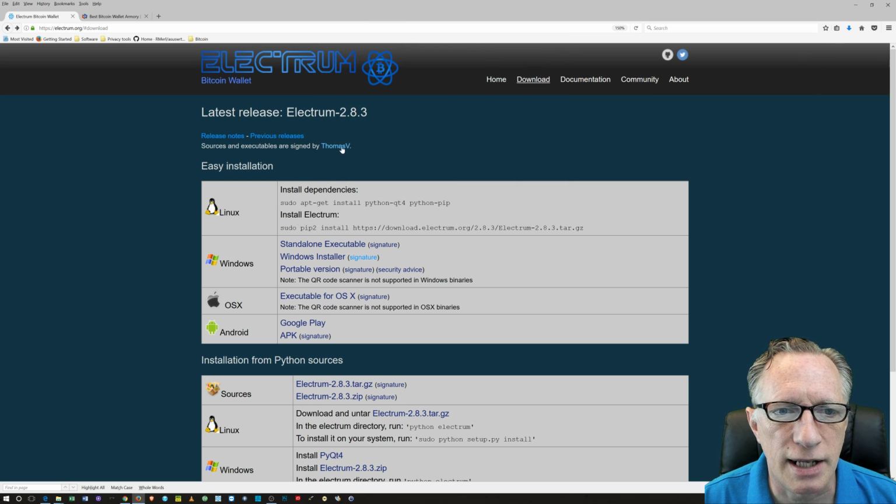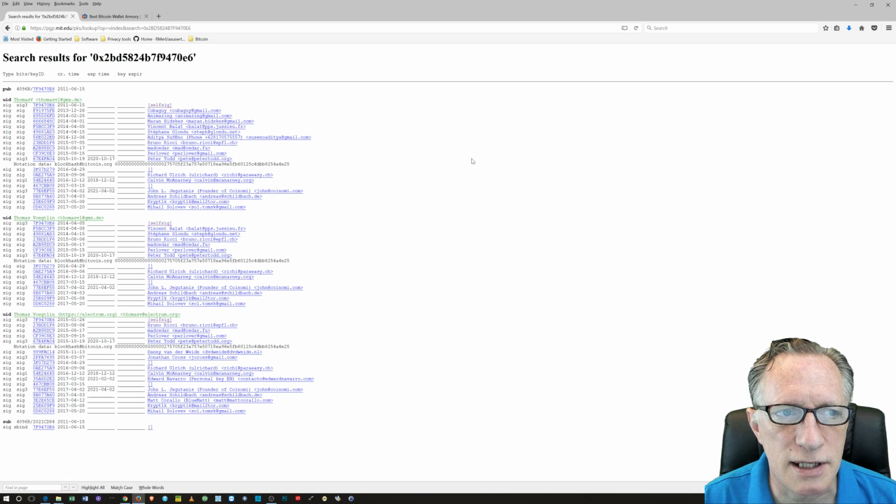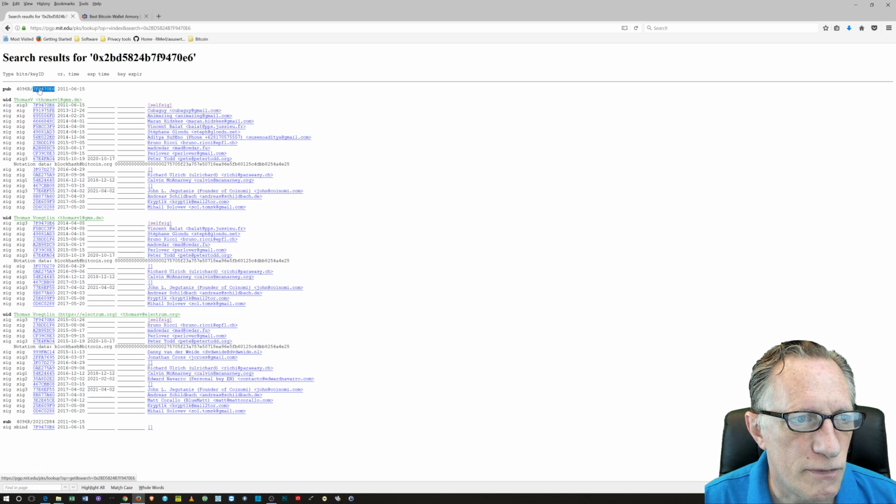All right, now we've got it. The last component to this whole process is the signing key of the developer, which is right up here at the top. There's a lot of other things here, but the main thing that we need is this. I'm just going to cut and paste this little guy. So we right-click on it and choose Copy.